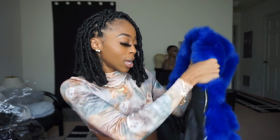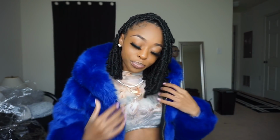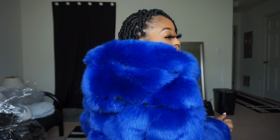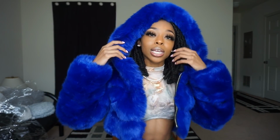Oh my God, do y'all see this blue though, y'all? And they look like this. I'm gonna try these on for y'all because I can, okay? Y'all not ready. So yeah, these are cropped fur jackets, y'all. Super cute. Quality is amazing. They come with hoods. So y'all, when I tell y'all, I'm gonna be styling and profiling in these, honey.